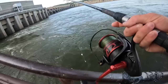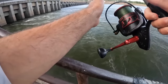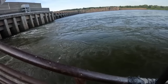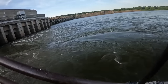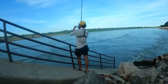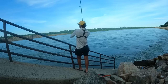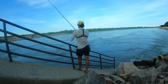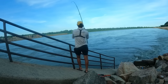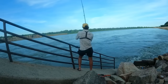See if I can actually bump through it. Looks like it might be a little bit of a chore. Oh yeah, that's fast, jeez. I'm on the bottom. Feels like a spot I could get snagged in, honestly. Oh, is that a fish? No. I think I was getting bit. Is it a fish? It is a fish. Oh my gosh. It is a freaking fish.